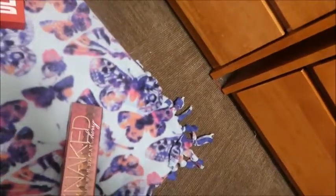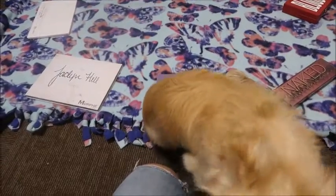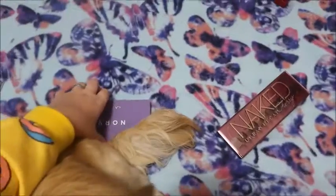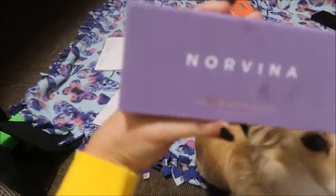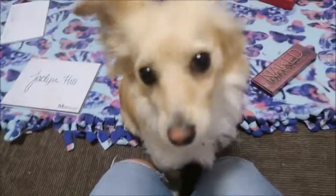So, let's do that. All right, we'll just go with that. The palette that she's currently slightly sitting on is the Norvina palette by Anastasia Beverly Hills. And can I open it? It looks like this inside. So you feel good about your choice? You like your choice? Yes. All right, on to the next category.